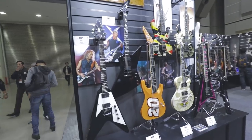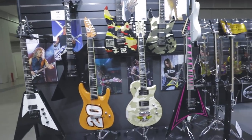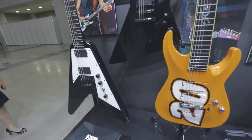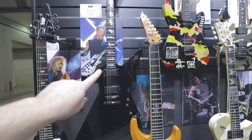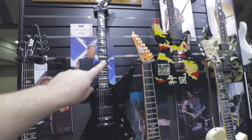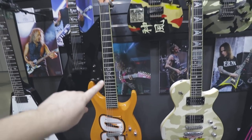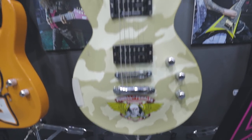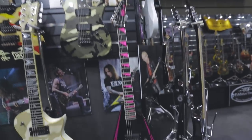When initially passing this display, I didn't realize what I was looking at were artist originals made by ESP. That is actually Kirk Hammett's Flying V. This is actually James Hetfield's Of Wolf and Man Black Album era guitar. This is Stephen Carpenter's touring Deftones guitar. This is Willie Adler's touring guitar for Lamb of God, etc. I was stunned, and seeing these instruments up close was really, really amazing.